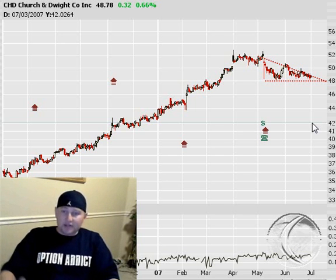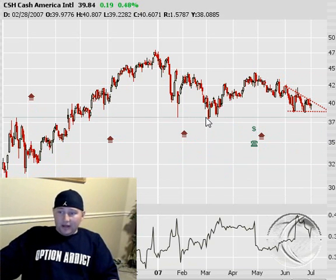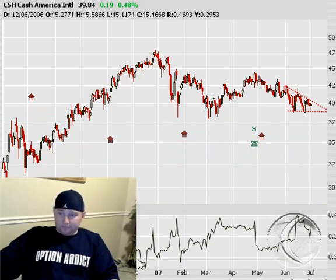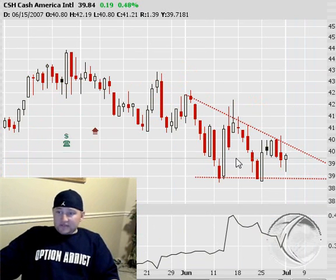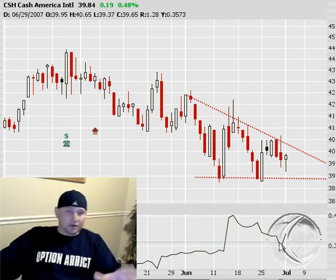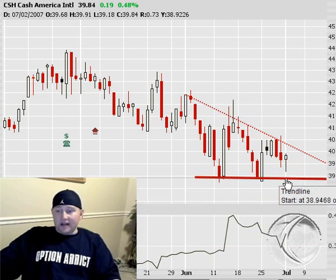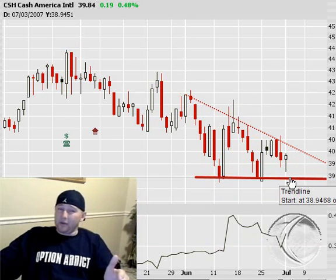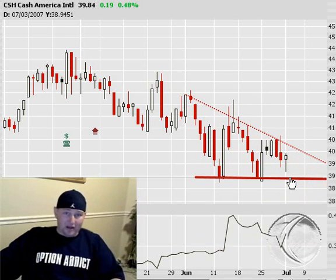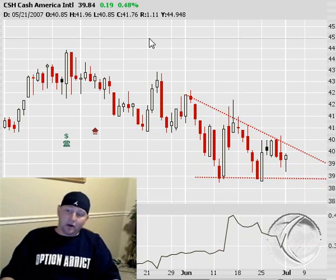Next, I've got CSH, Cash America. And it's got a level of support at about 37 to deal with. And the stock right here, if I zoom in recently, it's formed a descending triangle in this trend. It's got relatively high volatility. That's kind of what I'd call medium, though, if you look at the range. But this stock's telling me it wants to move about 3 points plus to the downside if it breaks through 39. The only thing I'd be worried about, though, is that next level of support at 38. You're going to have to deal with that. But a little descending triangle starting to form here in Cash America.